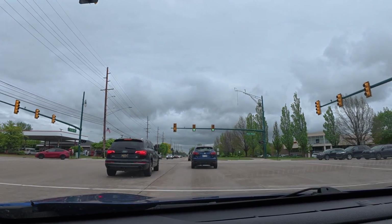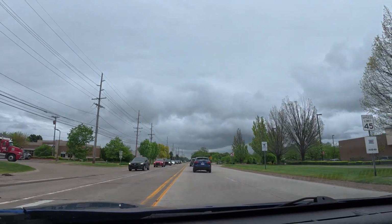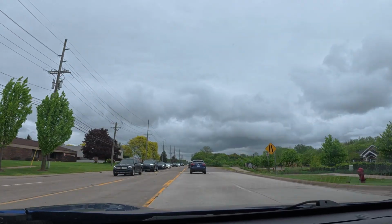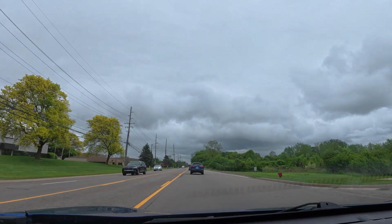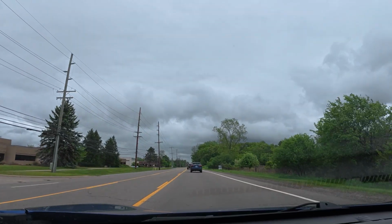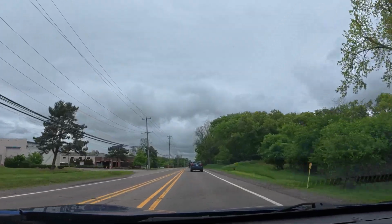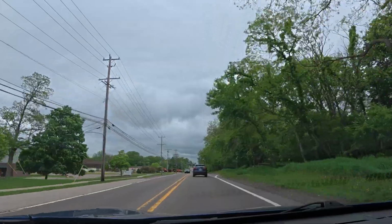In fact, we only have another 3 miles to go in this video. This is not all that long of a video, just because what we're about to see is that 10 Mile eventually ends, but then it doesn't pick up again for another 2.5 to 3 miles east of where we end this video. Oh, a little change of scenery over here. Now we have a small industrial park.